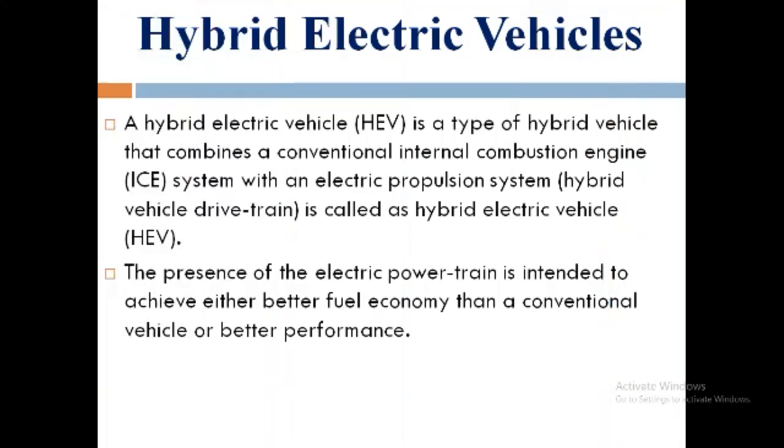What is a hybrid electric vehicle? A hybrid electric vehicle, HEV, is a type of hybrid vehicle that combines a conventional internal combustion engine, ICE, system with an electric propulsion system, the hybrid vehicle drivetrain. It is called a hybrid electric vehicle, that is HEV. The presence of the electric powertrain is intended to achieve either better fuel economy than a conventional vehicle or better performance. This is the main motive of hybrid electric vehicles.